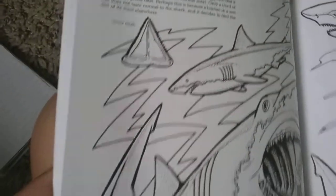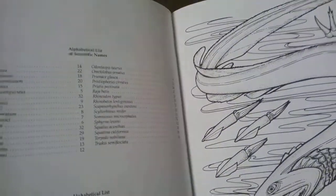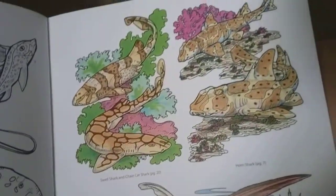Mako. Great white. Oh, cool. Size chart you can colour in. Megamouth shark. Goblin. Whale shark. Oh, and have the teeth as well. How cool. And I have shark books that I can get all the colours from. Of course I do. So they give you some colour references for some of them. It also tells you what colours they are, so you can colour them in properly.